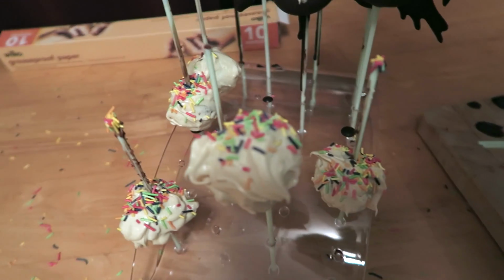We will put some finishing touches on the bats tomorrow morning, I think. The white ones, they're screwed. There's no way I'm making pumpkins. Look at the state. Oh, they've all gone. Where did the rest of them fall? They're like upside down cake pops.